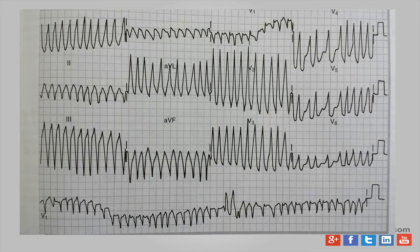Look very, very closely at a lead like lead V5 or V4. You see, first of all, it's very irregular. The beats are not one after another. There's spaces. If you look under V4 and above V5, there are gaps, and they're irregular. So this is probably AFib. What's making it look really wide like that is because they have a delta wave. This is WPW. They have an accessory pathway with AFib.